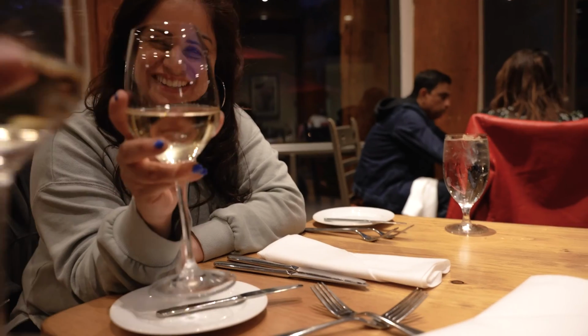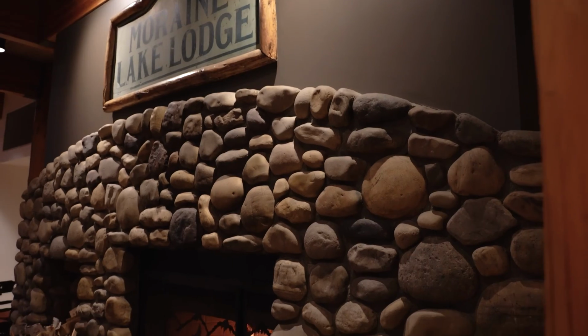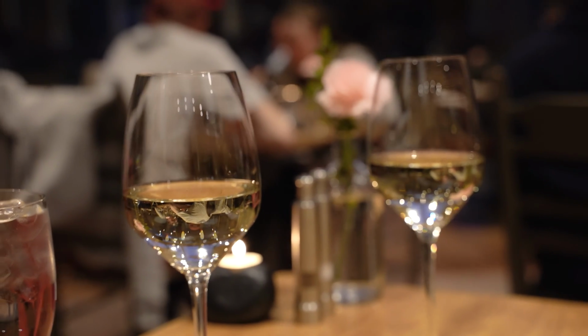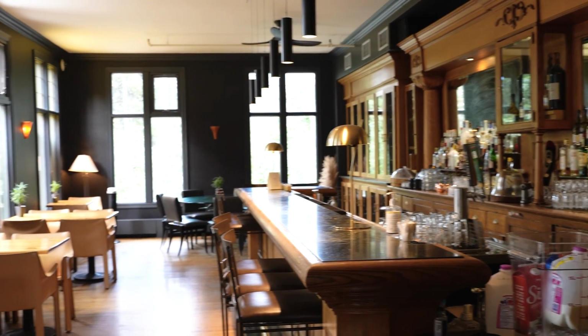Gorgeous, right? If I'm being honest, this restaurant can definitely be considered for a formal style date night, as it is graced by a large stone fireplace and an elegant Rocky Mountain interior. But the drawback is it has a very small standard bar at the entrance, whereas Emerald Lake Lodge has a decent sized cozy dedicated bar area.